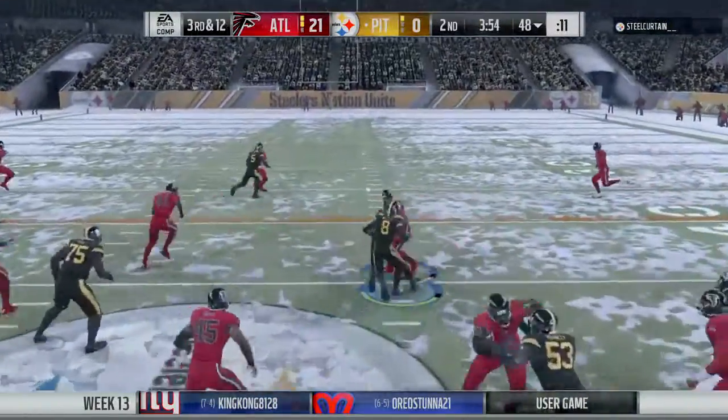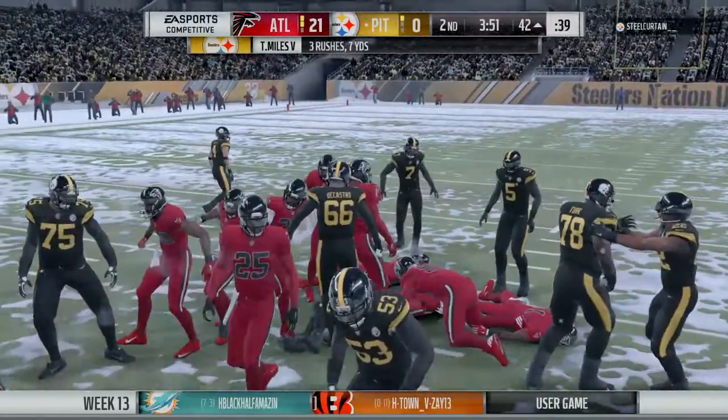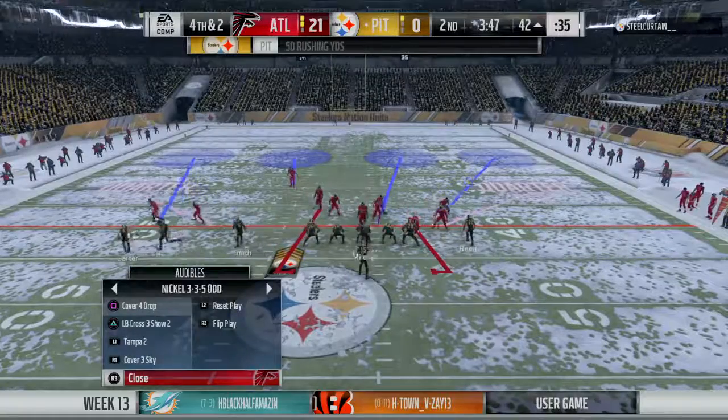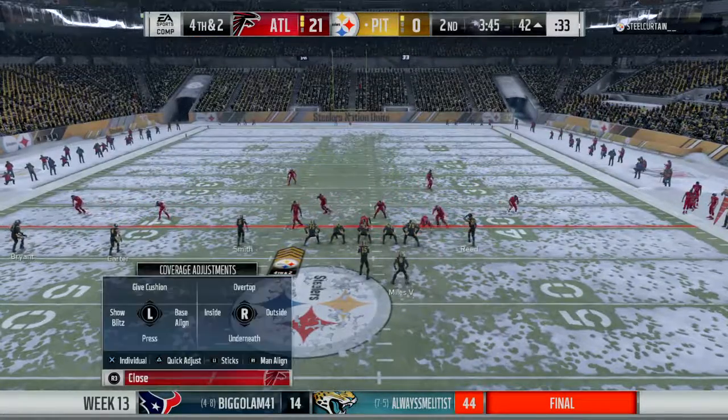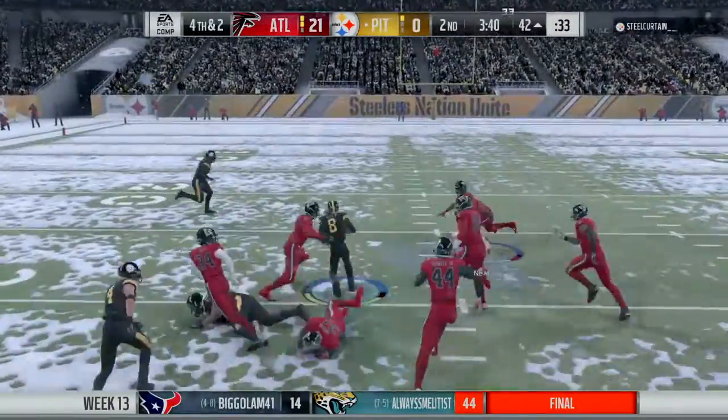They'll run it now out of the gun. And this time he's able to take it down to the 42. They'll get 10 there, but it leaves them just short for 4th down. This offense really put themselves in a tough spot on 1st and 2nd down, and needing long yardage to try and pick up a 1st down.